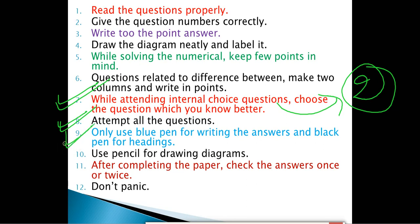And the next point which is very important is that you have to use only a blue pen for writing the exams. You can use a black pen also for writing the headings or for underlining etc., but for writing the answers only use blue pens. Now for drawing the diagrams, don't use a pen at all. Use your pencil for drawing the diagrams, and for labeling also use pencil. Don't use pens for diagrams.